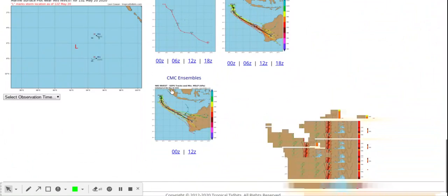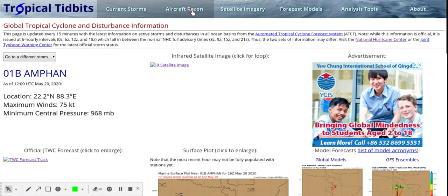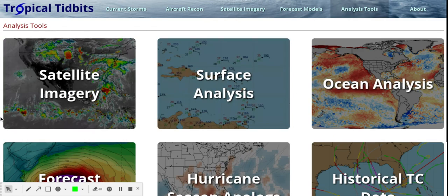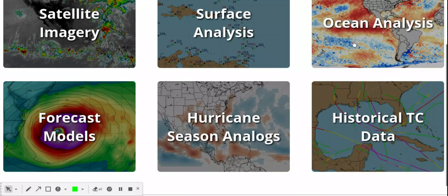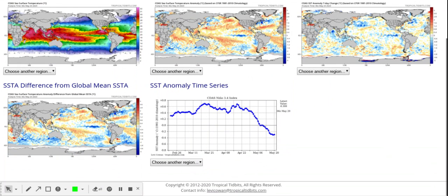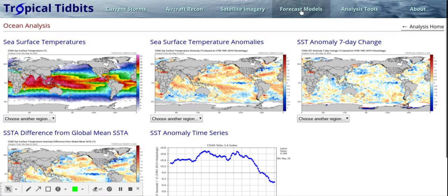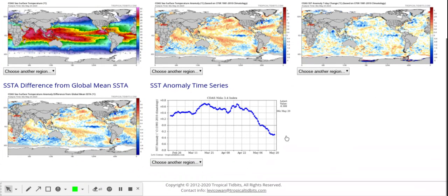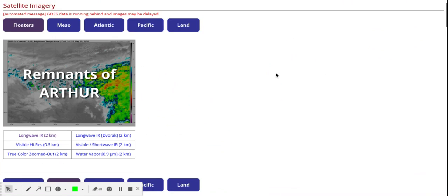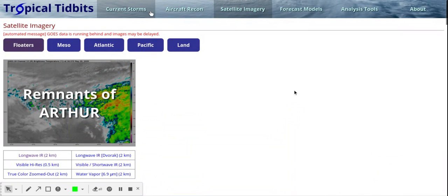Otherwise, we don't really have anything else, but we could potentially be seeing this system form. The wind shear is going to be the biggest problem. But the temperatures are most likely going to be rather fine at around 29, 28, so those won't be a problem. So really, there's the potential for formation. The La Nina is getting stronger too. So I do think we're going to be seeing this form in the next couple of days.